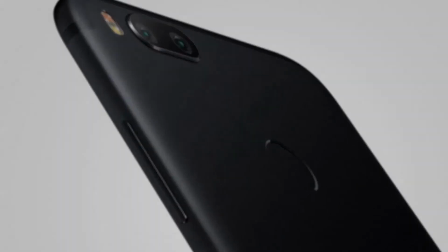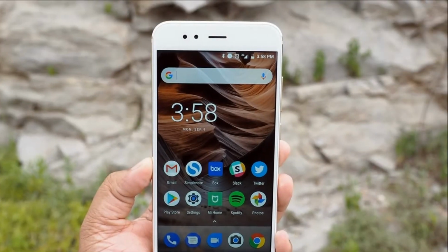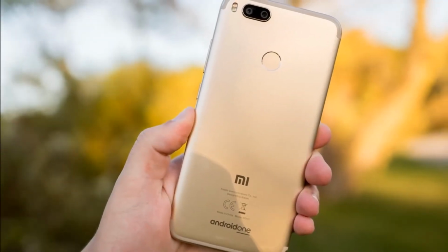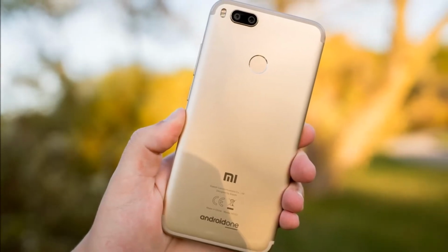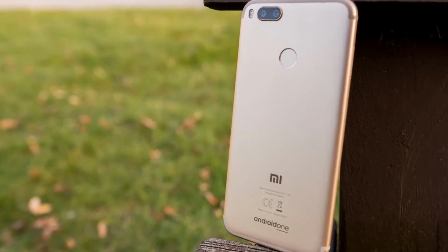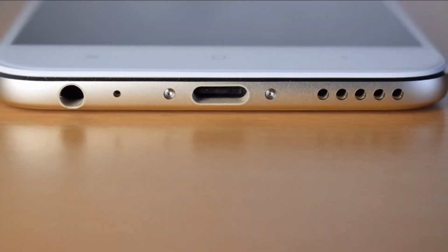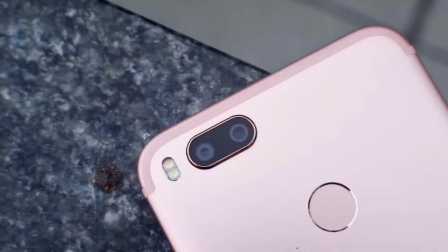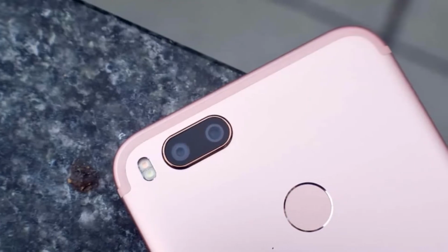12MP dual camera with wide and telephoto lenses. Xiaomi Mi A1 has the same 12MP dual camera as seen on the Mi 5X and Mi 6. Unlike the Xiaomi's flagship, the setup on the A1 lacks OIS and has slower lenses. The regular wide-angle camera on the A1 has a 12MP sensor with 26mm f/2.2 lens and 1.25 micrometers pixels.